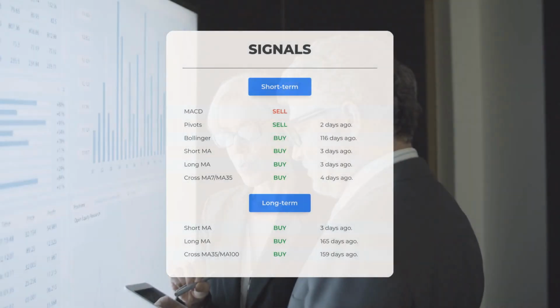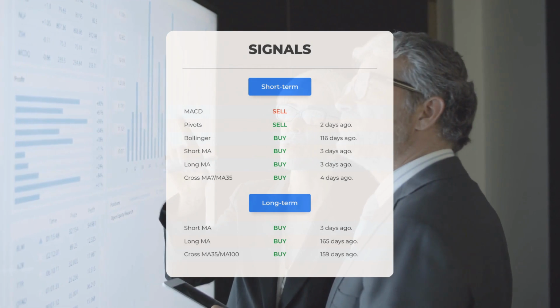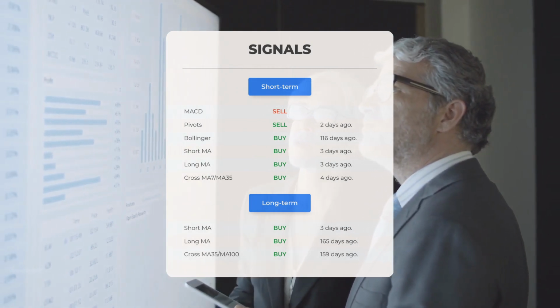Here are some other signals you might find interesting. Moving Average Convergence Divergence, sell signal. Pivots, sell signal 2 days ago. Bollinger, buy signal 116 days ago.